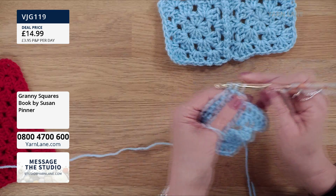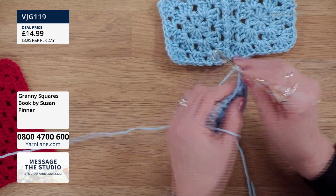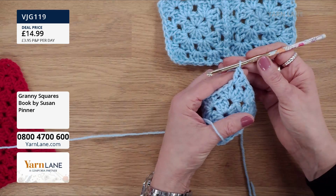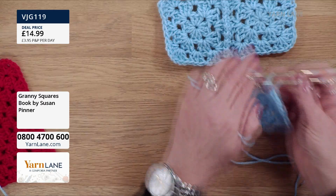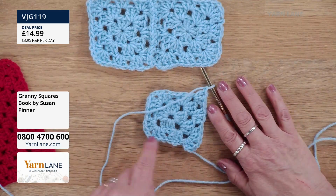So I'm going to do my first half of the corner. Remember, it's in two halves, so three trebles, two chain, three trebles. So I'm going to complete the first half. Then what I'm going to do, instead of doing two chains, I'm just going to do one chain. I'm going to place it down to where I want it to go here.